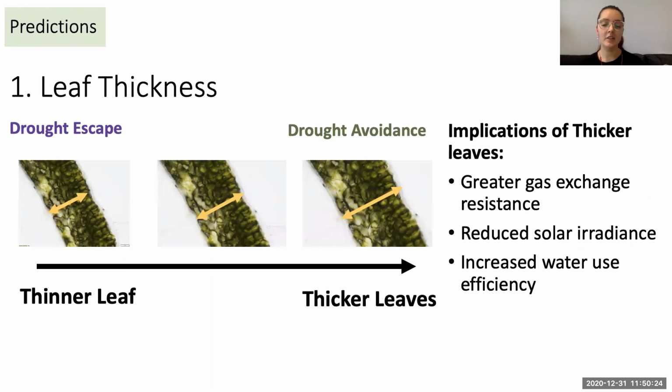For the next section, for each trait, I will first provide a prediction and then the result. So firstly, I examined leaf thickness because I wanted to know whether shifts in macro leaf traits, such as SLA or specific leaf area, that are often used in evolutionary studies, were really because of anatomical changes. So plants that escape drought are expected to have thin leaves to maximize carbon gain and growth, whereas plants that avoid drought would have thicker leaves to resist gas exchange and increase water use efficiency.